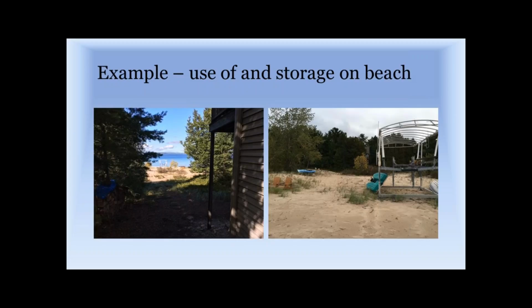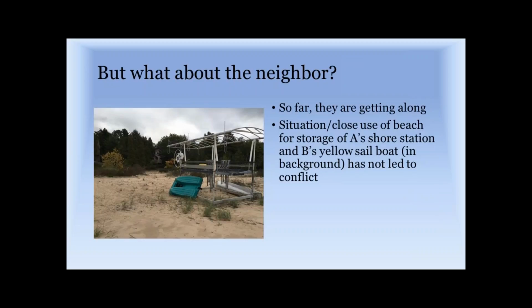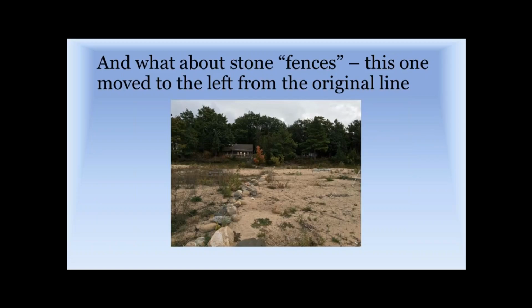So here's a very simple example, a view from a house on the beach down to a shore station. The right photo is the same shore station looking back at the house. Seems very simple, seems like it's on his property. But if you just turn to the right, I don't know if you can even see it, but the neighbor's house is directly back there and his yellow boat is behind the shore station. From his perspective, the shore station's right in front of his house. Now, those people are not fighting about it. They seem to be getting along.